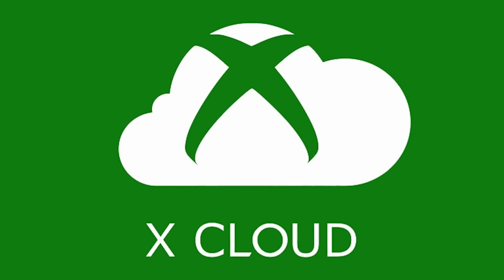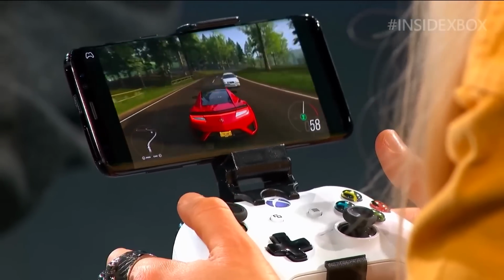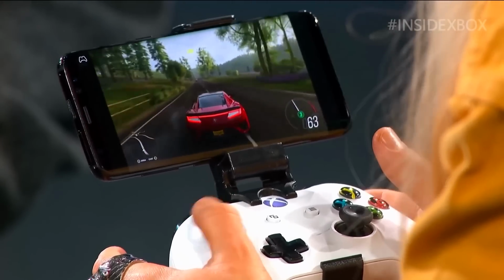I used it in the early access and it wasn't an amazing experience. If you saw the demo of Forza before, it was really delayed. Practically, it was the same as that. I'm hoping they've improved and that's what we're here to test today.